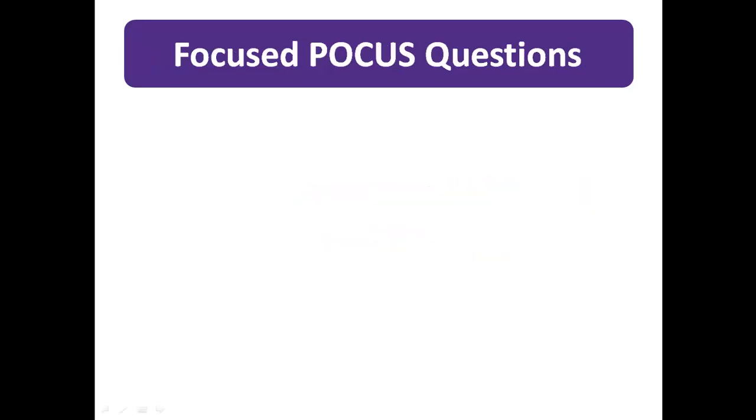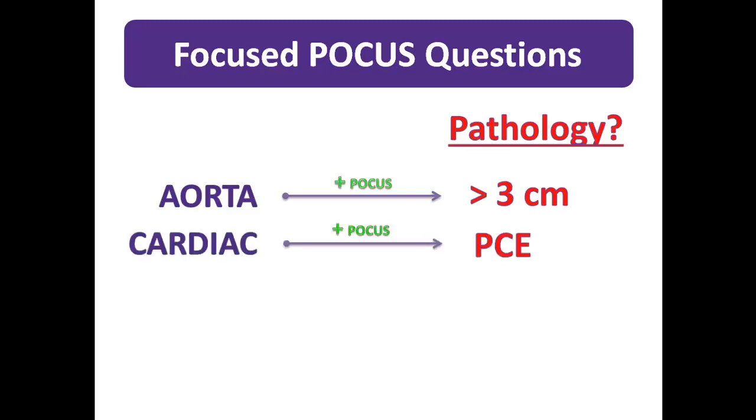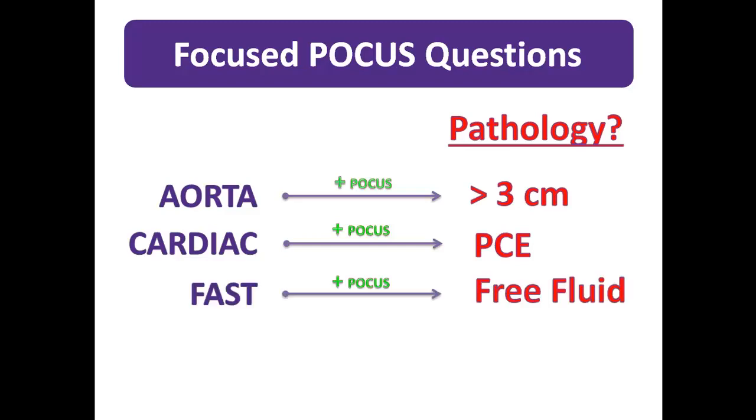Let's take a moment to review our other positive findings in our basic applications and see how the OB study differs in this regard. If you recall, in our other basic applications, we usually ask ourselves, do I see markers of pathology? For example, in the aortic study, do we see dilatation of the aorta? If so, then this is a positive study. It is positive in that we have identified the pathologic state. In the subxiphoid cardiac assessment, we ask, is there fluid in the pericardial space? And in the abdominal component of the FAST exam, we ask, is there evidence of free fluid in the abdomen? If so, then all of these questions are positive for potential pathology.